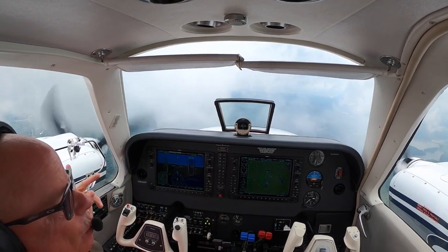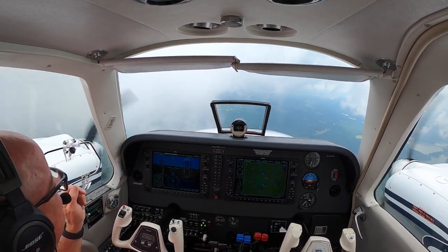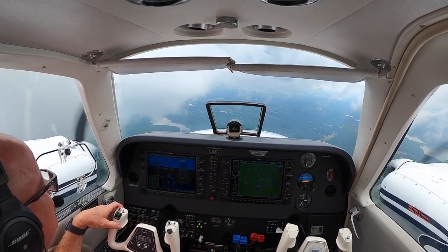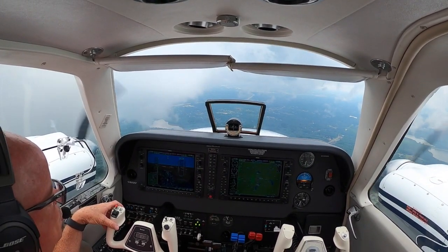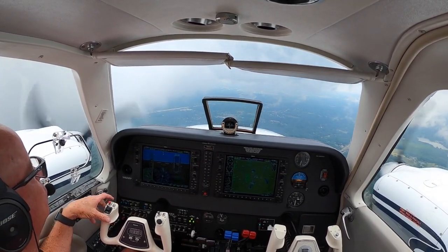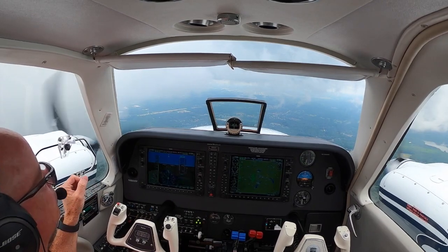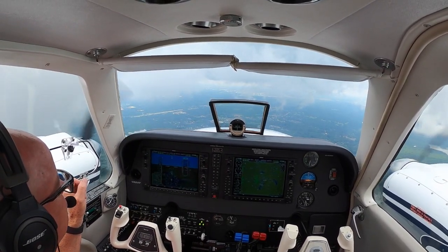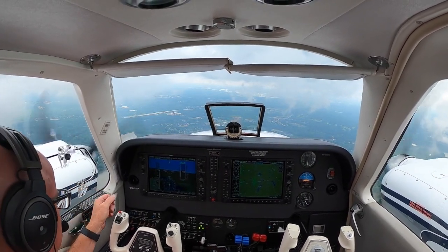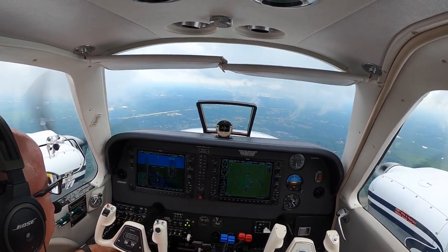We're gradually slowing to 122 for our full flap speed. And we picked up the field about 2,500. November 3 Delta Delta, roger. Thank you. Prop sync's coming off.